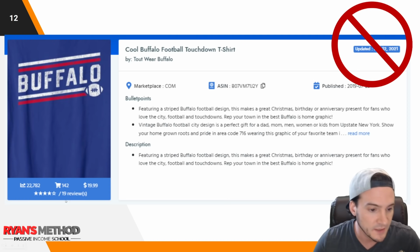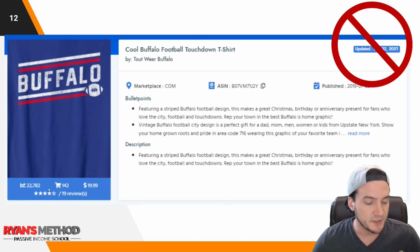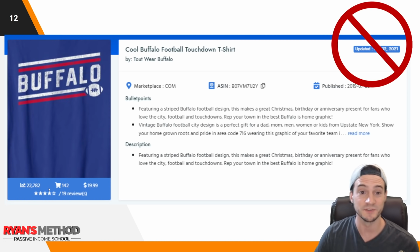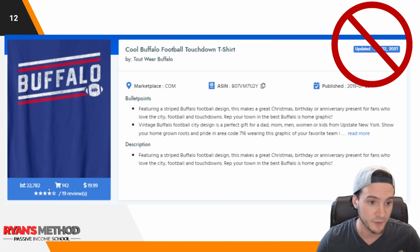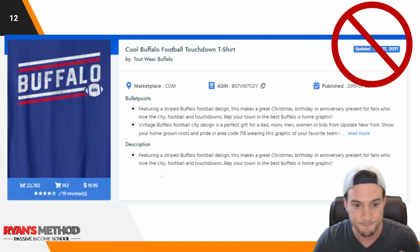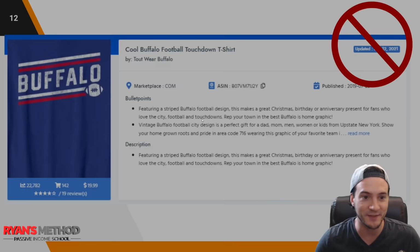It had 142, that was projected sales. It had 19 reviews, 22,000 BSR, and it no longer exists, and that account may or may not have gotten closed. So you just got to be careful. And again, avoid location that has NFL team plus football. Do not do that. San Francisco football. This one's not removed yet. So they got to the Buffalo one.